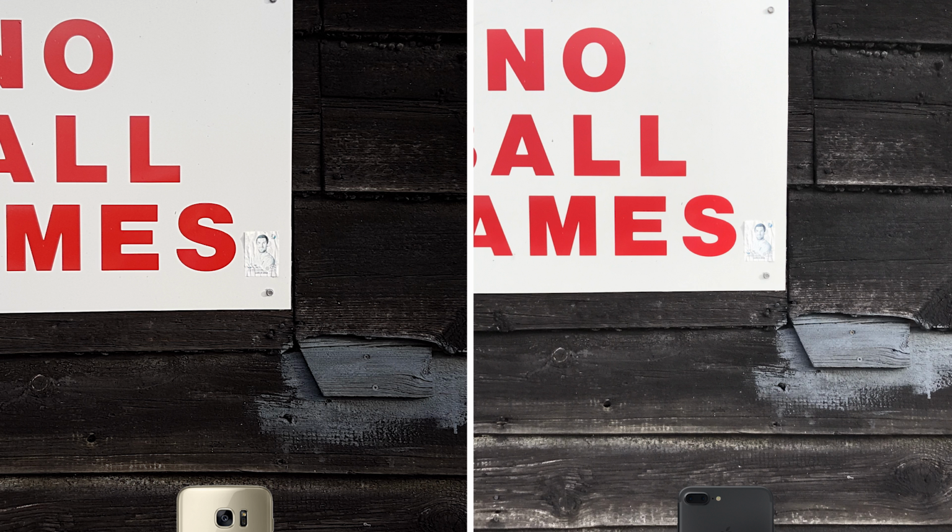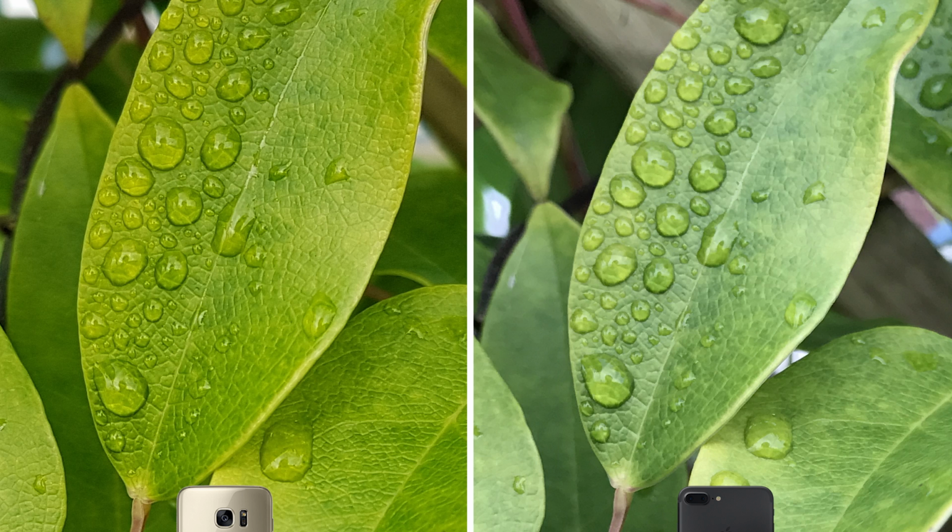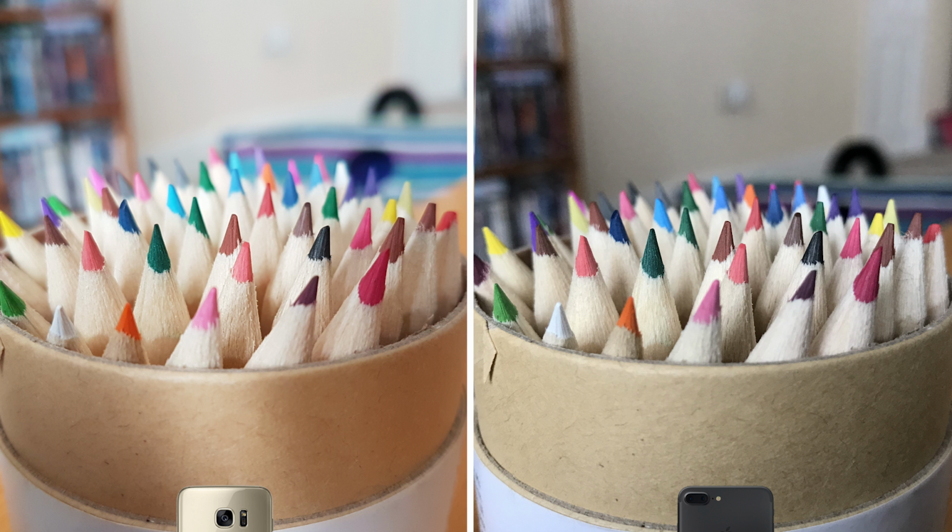While the added colour from the S7 is sometimes awesome, it's not always great. This photo shows a good example of how it can overdo it. I remember taking these photos and the iPhone is way closer to the original colour. The S7 has crushed the blacks, making the wooden texture harder to make out. This leaf is another example of the S7 punching up the colour too much, giving the green almost a yellowish look, while the iPhone keeps the colour way more controlled. There's still more detail in the Samsung shot, but the colours are so far off that the iPhone wins out these two rounds.